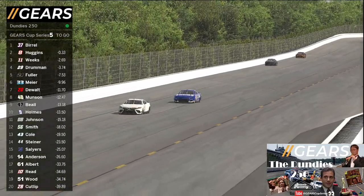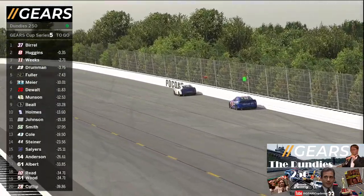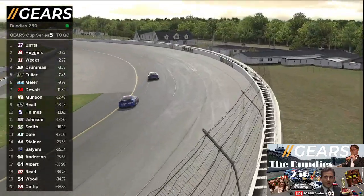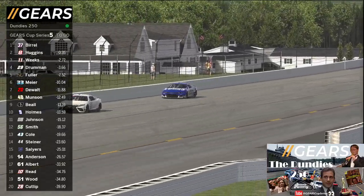It's that dirty air. He's running the same line as the 37, and it just gets so hard to get the front end to stick. He doesn't have as much downforce, and he's going to have to probably find a different line or hope that the 37 slips up out of 4 where he can get that big drop down the front straightaway.